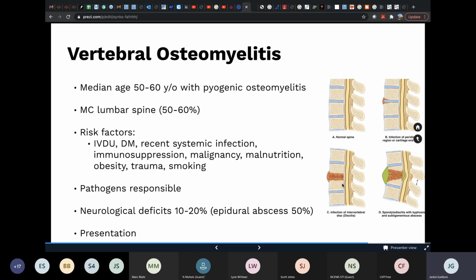The pathogens responsible for this are going to be bacterial, potentially fungal or TB. Up to 20% of these patients that have vertebral osteomyelitis may have some type of neurological deficit, but if they have an associated epidural abscess, that goes up to 50%.